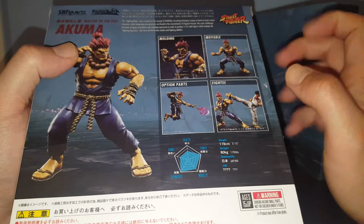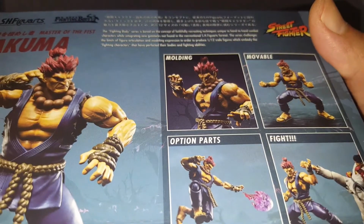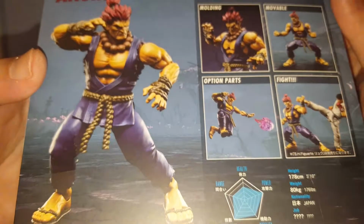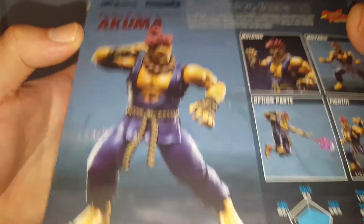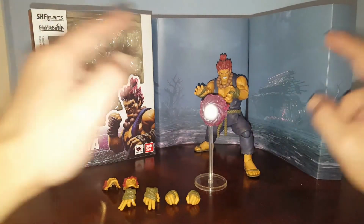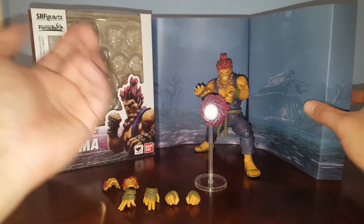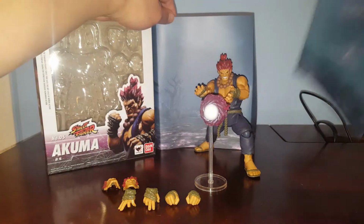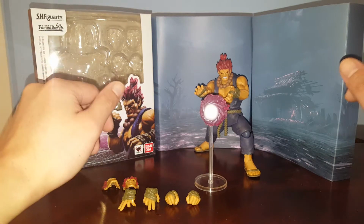And here we have some pictures of the Akuma and some optional parts. And it's using the new fighting body system for better articulation. So he's the master of the fist. All right, so we do have this backdrop here that comes with this figure. I actually consider it a bonus because the one I got is kind of bent out of shape just from being packaged with the figure, but you know, it works, so that's pretty cool.